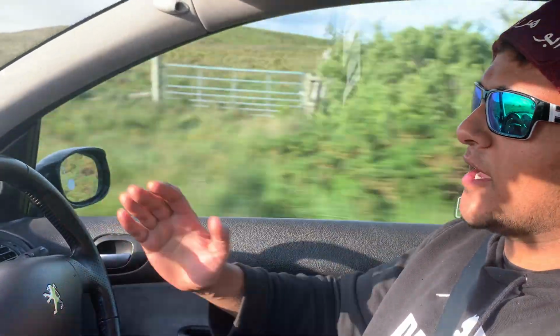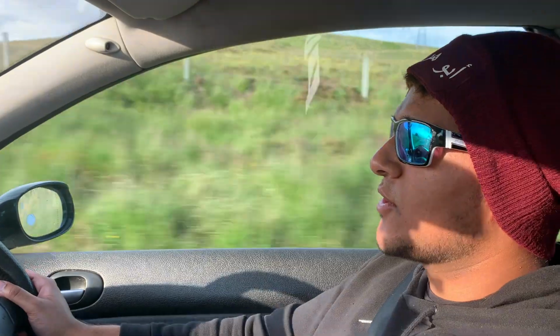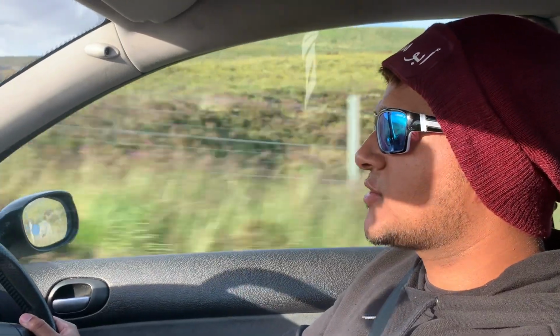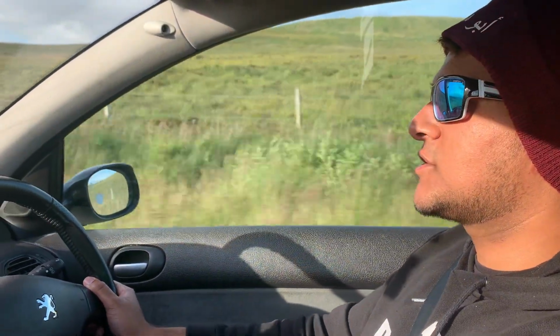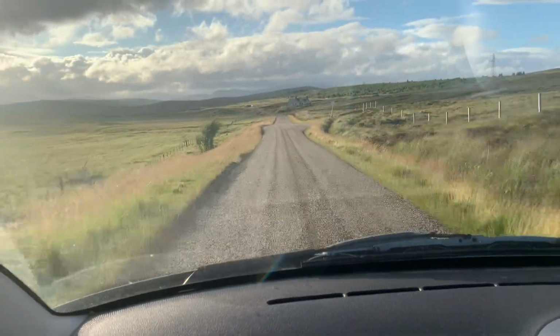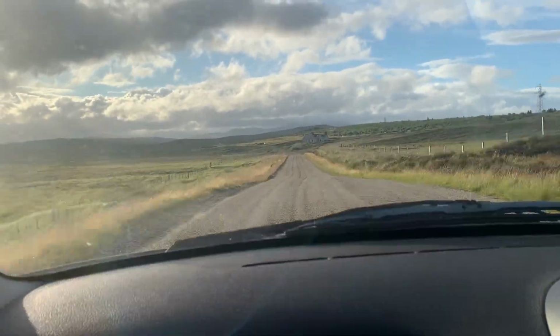Doing 50 mile an hour, but this car, 4th gear, 5th gear, it pulls pretty much from 3000 RPM upwards. Obviously I've got an FN2, it's not as torquey as the FN2, you don't have VTEC, but as a 2 litre naturally aspirated engine, it's very light, so the pickup is pretty good. 0 to 60, 8.3 seconds.